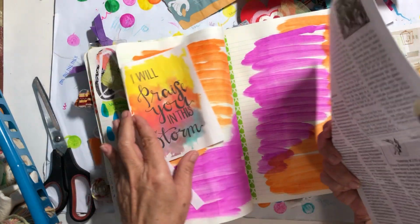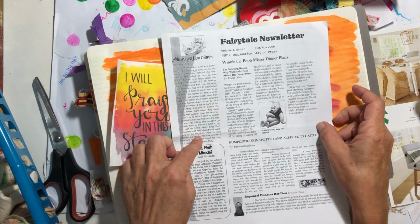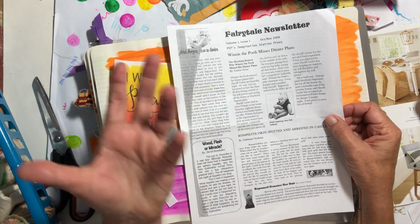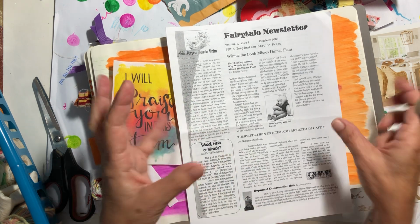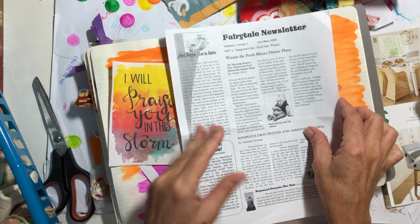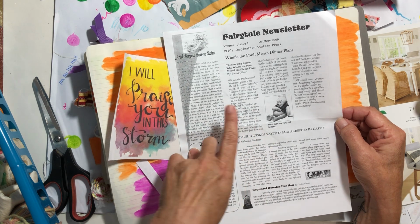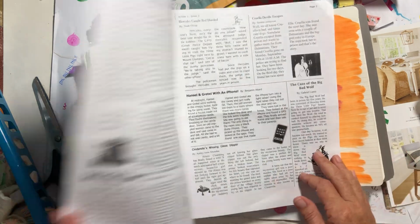And then I found this as well. This is a class that I did, and Imagination Station was the name of the class. We studied fairy tales and stuff like that, and then the kids wrote their own stories, mixing all the fairy tales up. So funny. Ariel forgets how to swim. Wood, Flesh, or Miracle, that was about Pinocchio. Rumpelstiltskin spotted and arrested in castle. Rapunzel donates her hair. Oh my gosh, so cute.